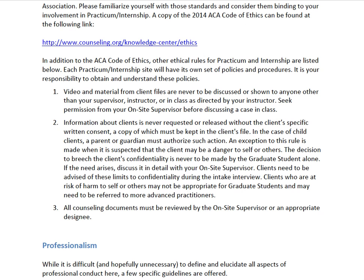In addition to the ACA Code of Ethics, other ethical rules for practicum and internship are listed below. Each practicum and internship site will have its own set of policies and procedures. It is your responsibility to obtain and understand these policies. 1. Video and material from client files are never discussed or shown to anyone other than your supervisor, instructor, or in class as directed by your instructor. Seek permission from your on-site supervisor before discussing a case in class.